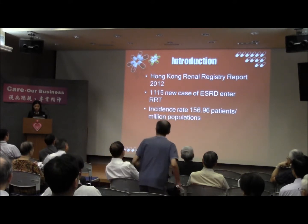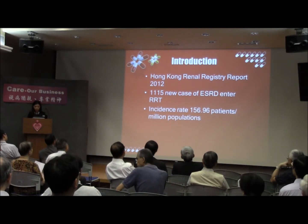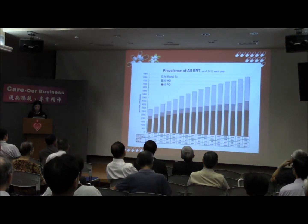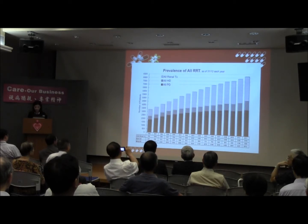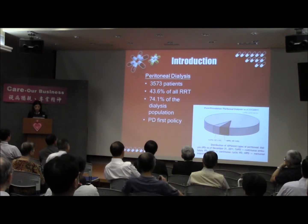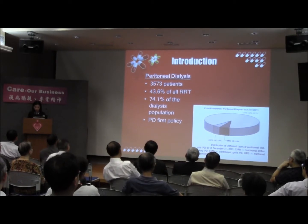From the Hong Kong Renal Registry Report 2012, there are 1,115 new cases of end-stage renal patients entitled to renal replacement therapy, including peritoneal dialysis, hemodialysis, and renal transplantation. You can see that the number of patients receiving renal replacement therapy is increasing across years. For peritoneal dialysis, there are 3,573 patients, about 43.6% of all renal replacement therapy. This is due to the PD first policy in Hong Kong.